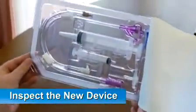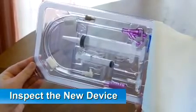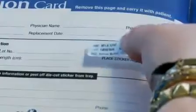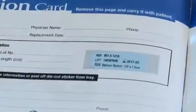Inspect the button kit for damage. Do not use if the seal is broken or contents damaged. The label on the tray has 3 peel-off stickers. Remove at least one and save it for reference. A great place to save the label is on the information card in the patient education guide.